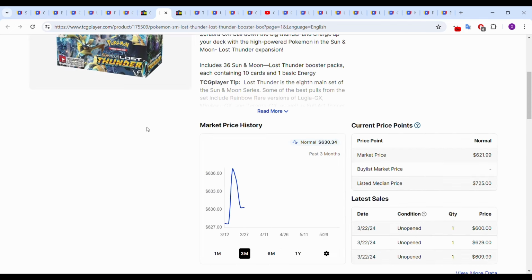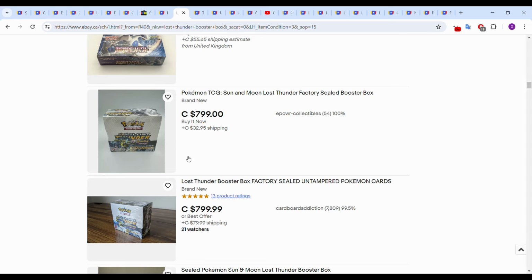Then we have Lost Thunder again. No confirmed sales on TCG Player. This is the Lugia set. When you go to eBay, the lowest listed box is 900 Canadian plus shipping and tax.